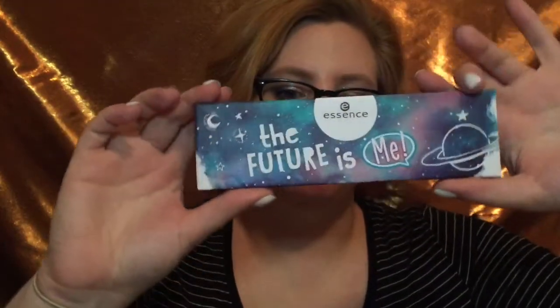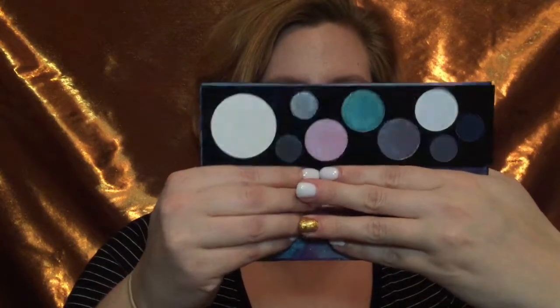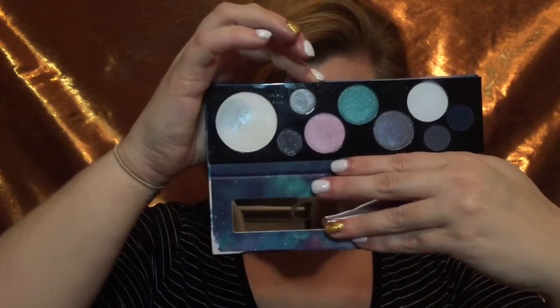Okay, so let's talk about what is on my face right now. I've been wearing this all day. This is the tutorial that I did for this palette, so you will see how to do this look with the palette. Let's discuss. It says, "The future is me," and it's all space themed on the front. Isn't that fun? It's got the hefty cardboard casing, and then on the inside it has the mirror along the bottom, and then the pans that are set up in this nice sturdy plastic casing, same as the MAC palettes.